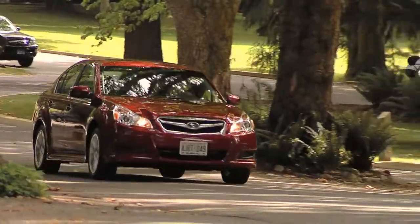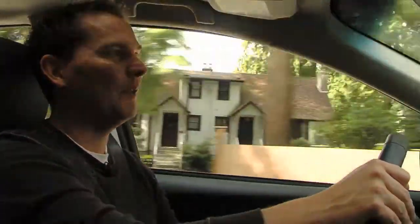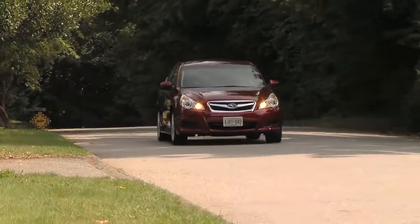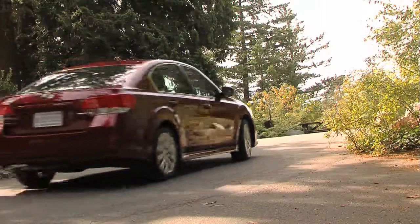Now, to achieve the best fuel consumption, they put a continuously variable transmission in this car, and in the past I've not really been a fan of these sorts of designs, but this one seems to be very well sorted. I've got it in manual mode right now. We're in third gear. You go from third gear to fourth gear, instant change, and it doesn't really give you any hint that it is a continuously variable transmission.